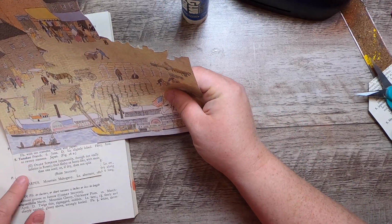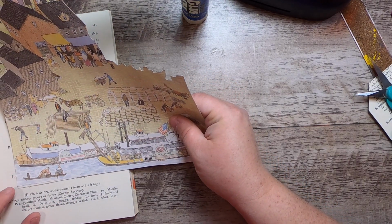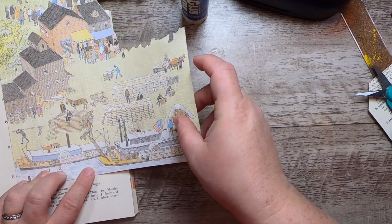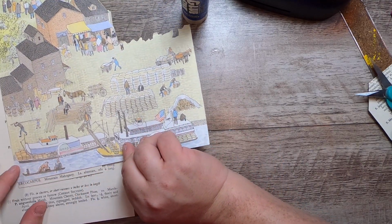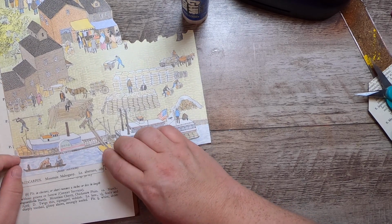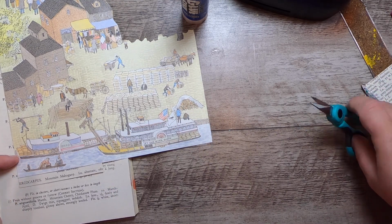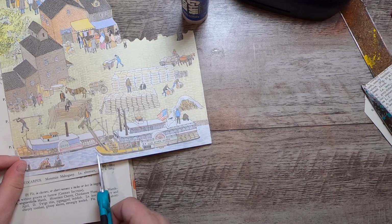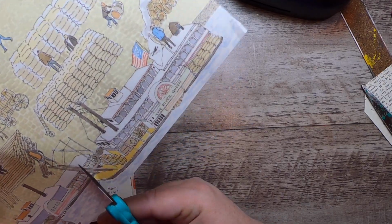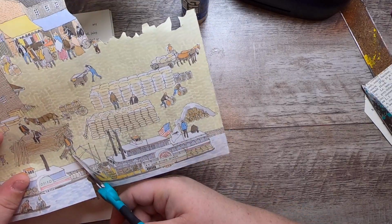Okay, so I want to add water and this boat here at the bottom. So I'm just going to take a look-see about how to do that, and how much I'll cut off of the front of the other boat. Okay, I think that's going to line up pretty well. That's actually great luck. So I'm going to cut up here, and then I'm going to cut to just the front of the boat, and I'm going to cut this here.